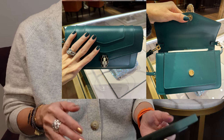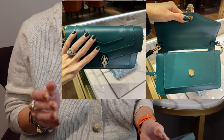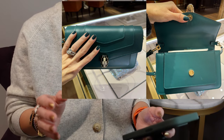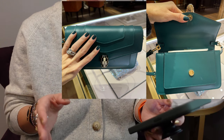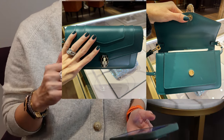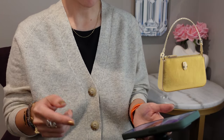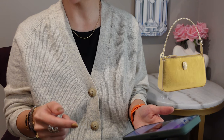I really like the fact that it had a detachable, adjustable strap, and also the serpentine on the front in that light gold plated brass with the black and white enamel and green malachite eyes is so cool. And as a side note, when I was looking online, I saw that this Serpenti Forever clutch is coming out, and the price for this, they say, is $1,050. And this is so cute. It looks like one of those little Louis Vuitton pochettes.